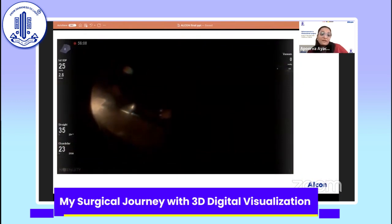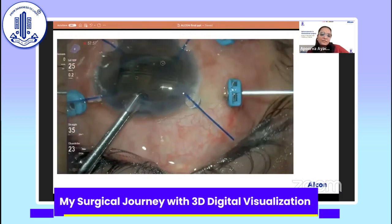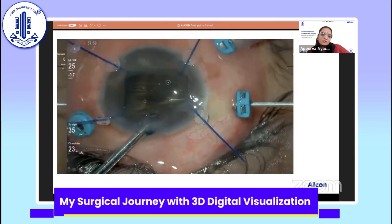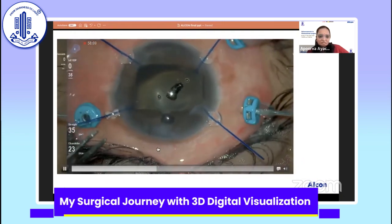So I don't know if I have to attribute it to this superior peripheral visibility, or my presence of mind, or the lack of my presence of mind in the first surgery.